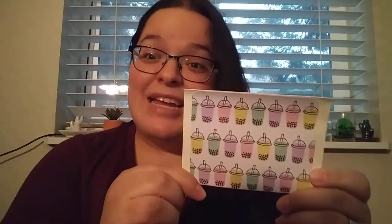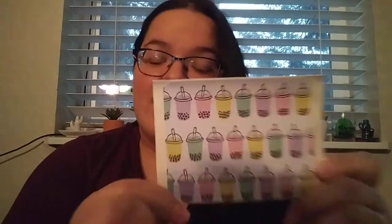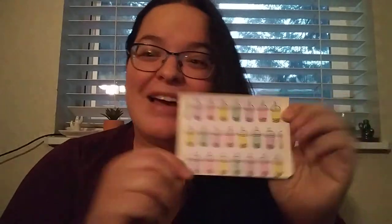And then inside was also a card here, cute little bubble teas on there. I've had bubble tea once in my life. I didn't really care for it too much though. And then inside is this cute little celebrate tag here with the kitty cats on it. So you guys, she did let me know the bags, which one was for who. So thank you so much, Betty. I truly appreciate it. I know the kiddos are going to love everything.